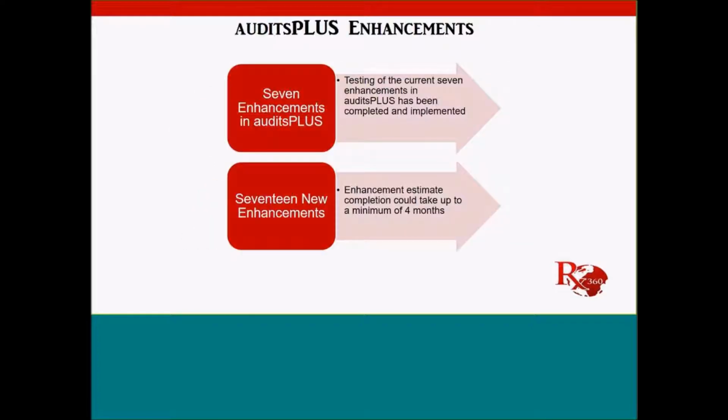AuditsPLUS enhancements. Seven enhancements in AuditsPLUS were actually implemented. Testing of the current seven enhancements has been completed and they have been implemented. These were small changes and enhancements, such as logos, spelling errors, and things like that.